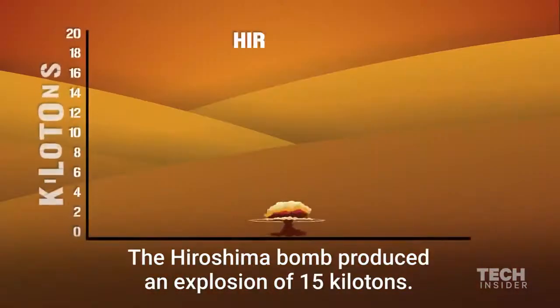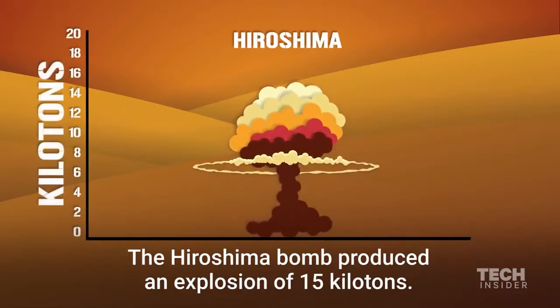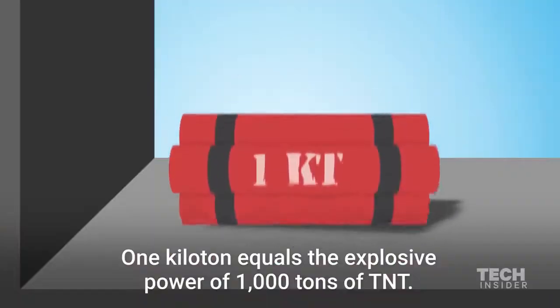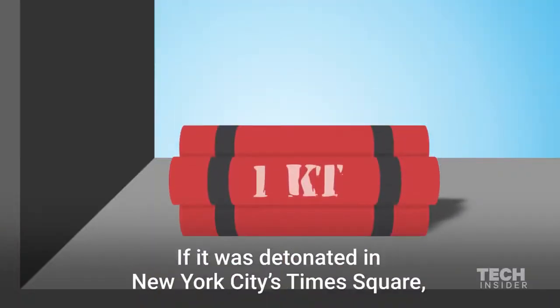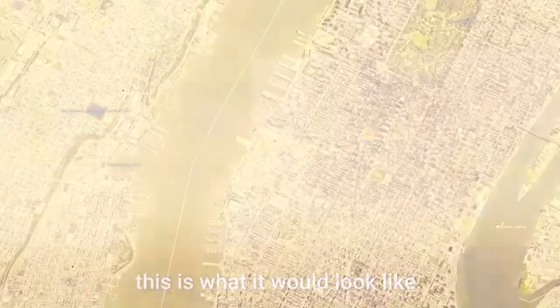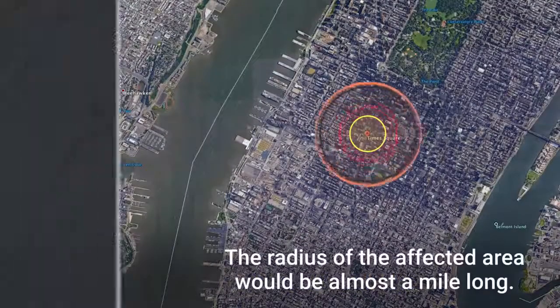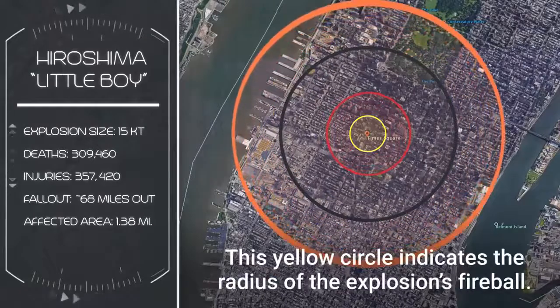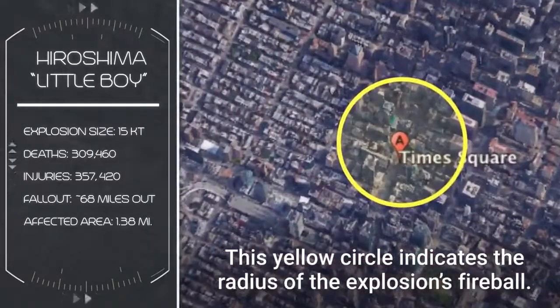The Hiroshima bomb produced an explosion of 15 kilotons. 1 kiloton equals the explosive power of 1,000 tons of TNT. If it was detonated in New York City's Times Square, this is what it would look like. The radius of the affected area would be almost a mile long. This yellow circle indicates the radius of the explosion's fireball.